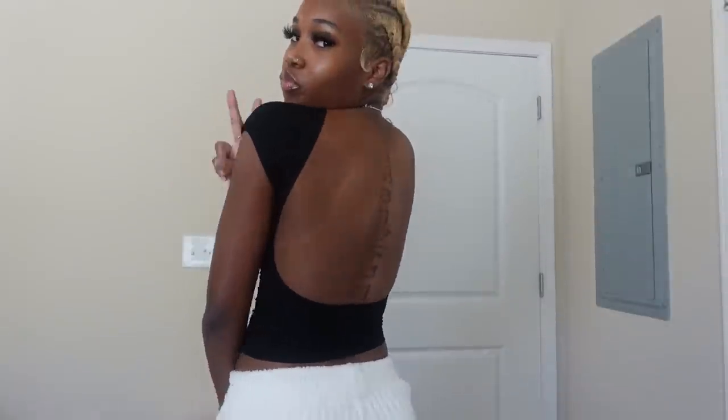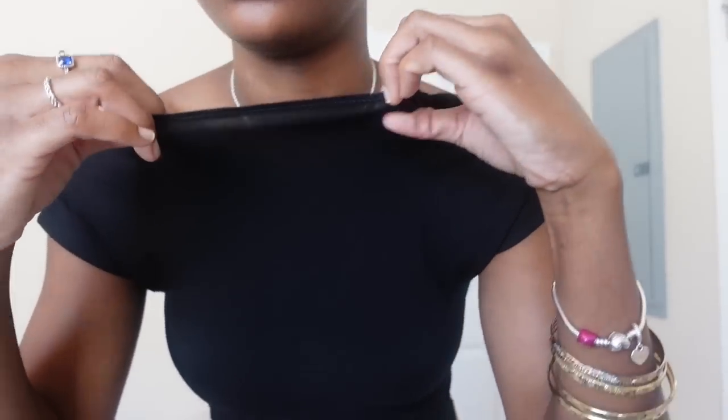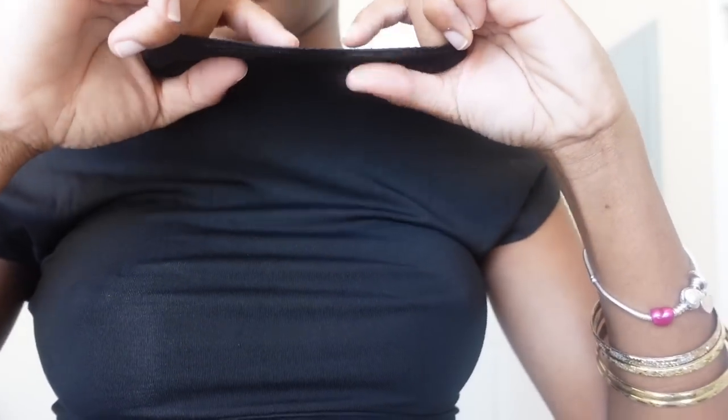Something to wear paired with some pieces y'all are gonna see later on. Yeah, I like it. 10 out of 10. It's just that this part is a little choky because it doesn't have a little tie. If you see, it doesn't have one, so you gotta fold it in, and it kind of gives a choky feel, but I'll figure it out once I put a fit on with it. But yeah, I would recommend this one.